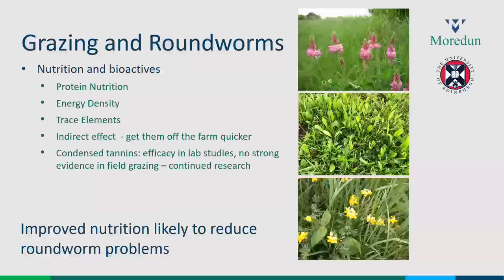A lot of interest in something called condensed tannins, which are toxic to parasitic worms, and they're really quite efficacious when performed in lab studies. But at the moment, there's not a strong body of evidence that they have an effect on their own above and beyond those changes in nutrition that I've just mentioned in a field context. But there's a lot of continued research going on there. So key takeaway there, I would say, is that at the end of the day, improved nutrition is really likely to reduce your roundworm problems.